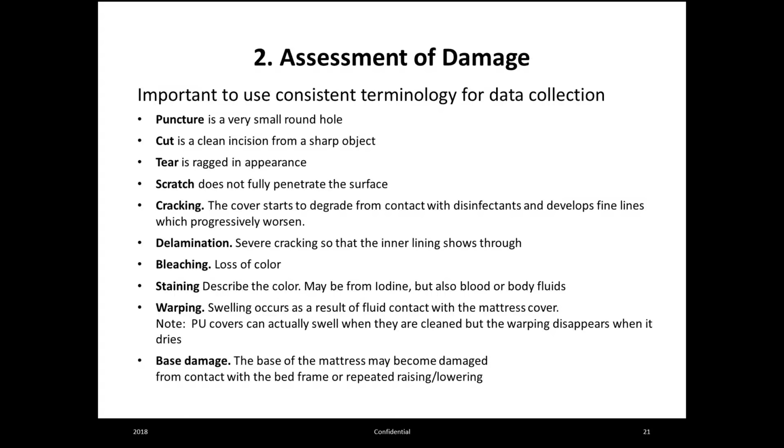Scratches, so it hasn't penetrated through the mattress cover yet, but you can definitely see that the material is starting to give way. There's cracking, so I showed a picture of that previously, where all the material in a spider web design is starting to get progressively worse, and that's disinfectant related.